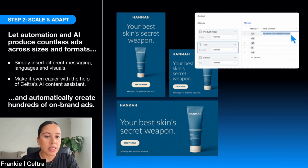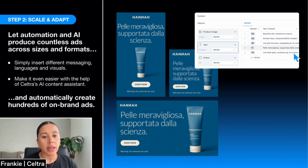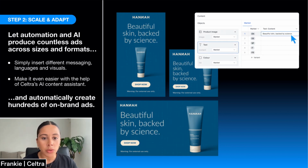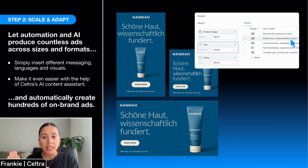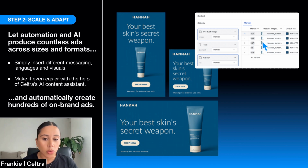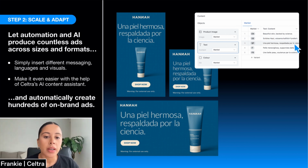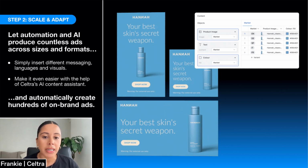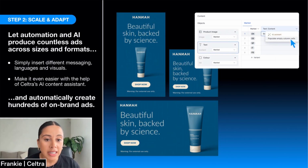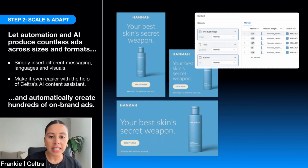Step 2 is about designing and scaling your template by ingesting the different types of content. So here at this level, you can introduce different types of languages. You can swap in different products and visuals and then update your call to action. On the right-hand side, you can see a feed space. This is what Celtra calls a content feed. And this is where all of the automation happens as users can go in and update the copy, the visuals, etc. at scale. You can make this process even more efficient by tapping into Celtra's AI assistant and using the AI assistant to generate language translations or even just content ideas if you're looking to push the boundaries a little bit. So that's step 2.